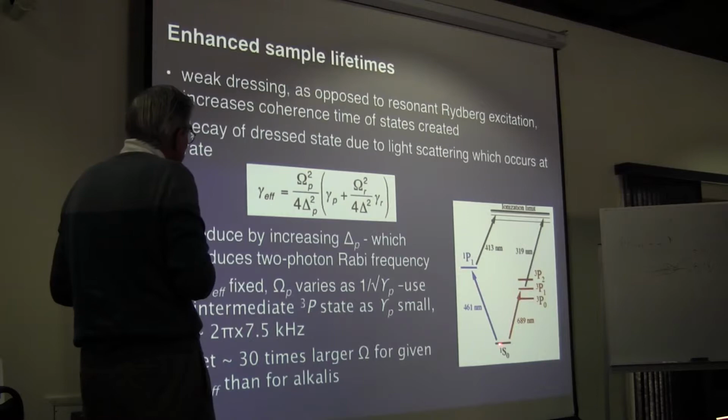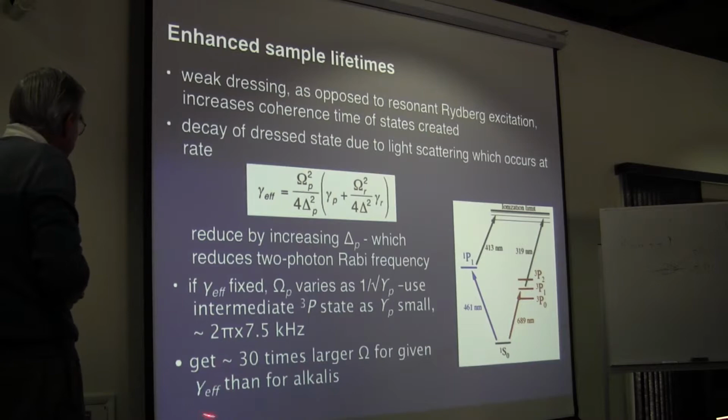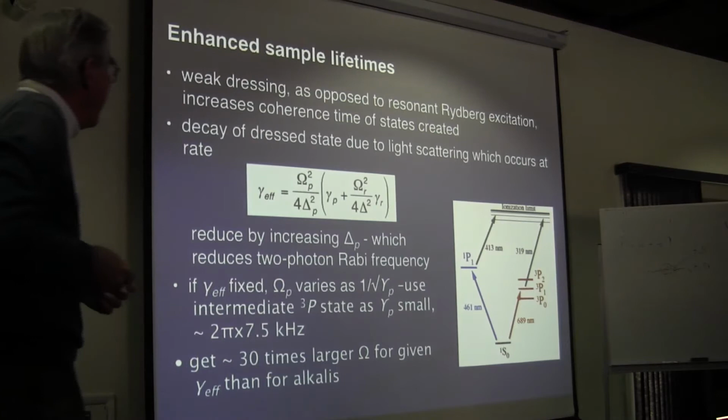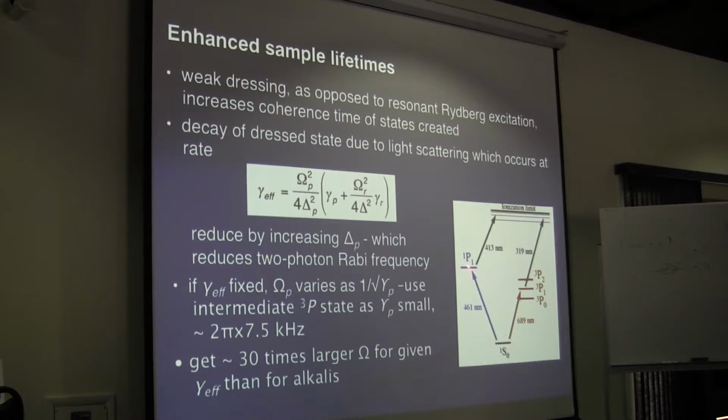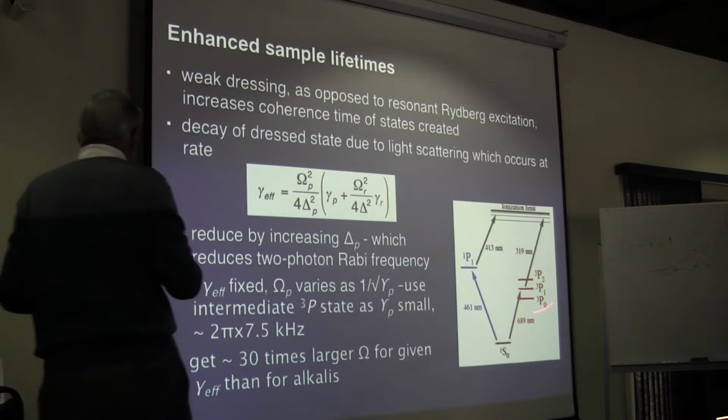Now, that means that we should be able to get 30 times larger two-photon Rydberg frequencies for a given value of gamma effective, a given available time of experiment, than you can get for the alkalis. Because here, these rates are measured in kilohertz, whereas if we were dressing by an intermediate P state, they'd be measured in megahertz. So we have an advantage that we can, in principle, get longer coherence times by exciting via the triplet P level.